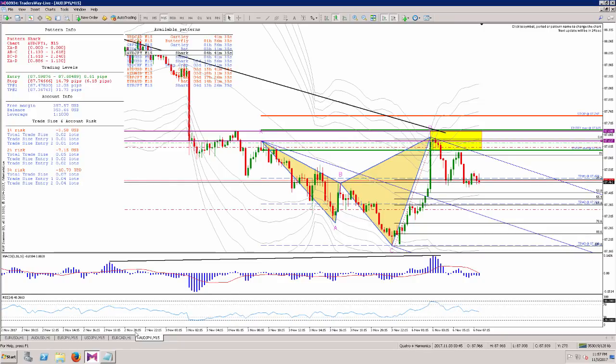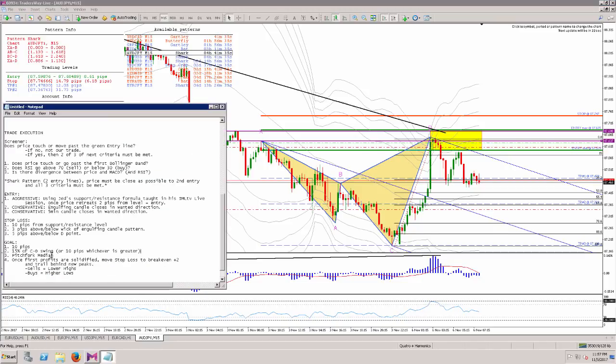Now let's keep talking about the goals. Number 3. Now we're getting into some of the aggressive stuff or advanced stuff. Pitchfork median. Pitchfork is another tool that we use.